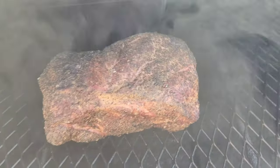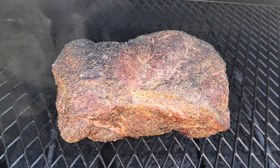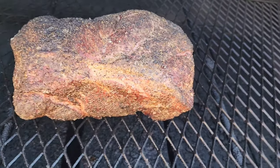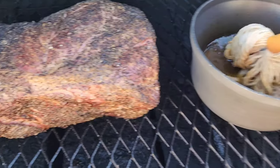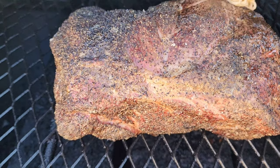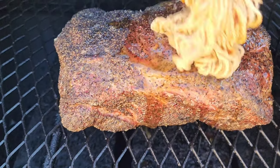Rolling at 250 with this pecan. Nice. I just threw a log in, so I've got a little extra smoke rolling. We're looking good. It almost looks no different since I touched it last. That's probably that good old mop sauce holding it down. All right, we're gonna pull a little bit of this out. We've just had about three hours, a little over. Three hours, five minutes.